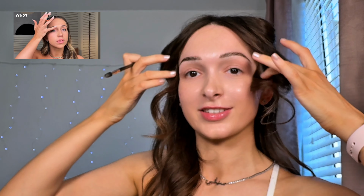Brows already done. I had a crush on a guy in year 11 and he made fun of my eyebrows and they've looked perfect ever since.